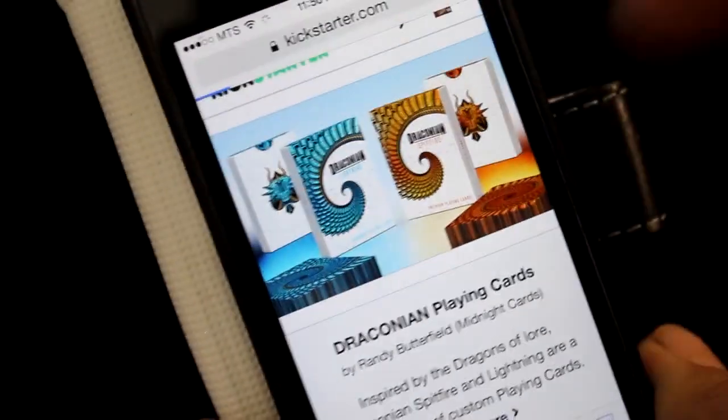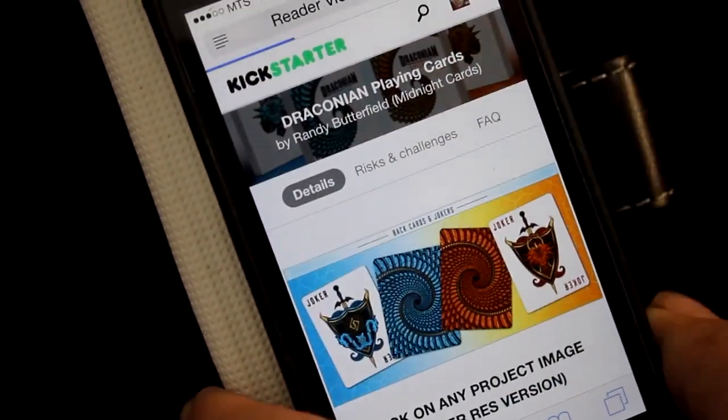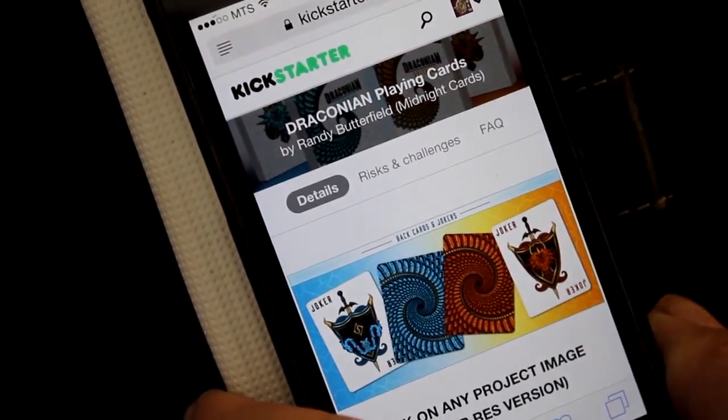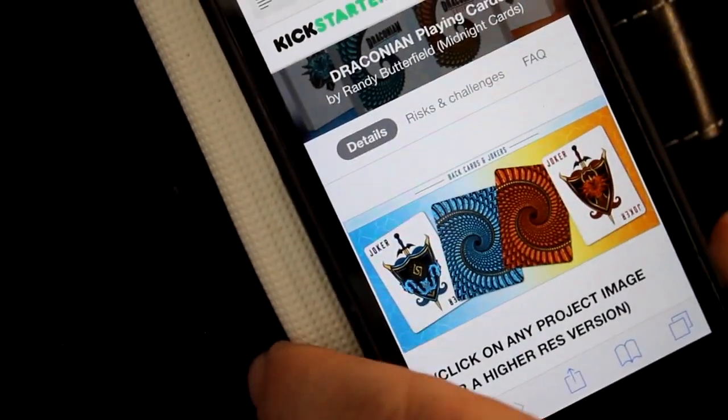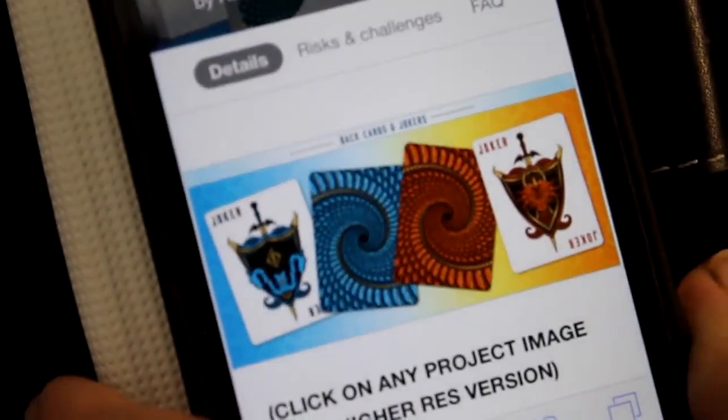Okay, so next up is the Draconian Playing Cards by Randy Butterfield of Midnight Cards. I believe it's currently 100-somewhat percent funded. I forget exactly what. And there are 47 hours remaining. As you can see, it's pretty awesome.